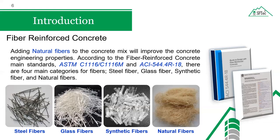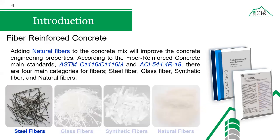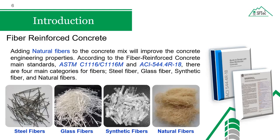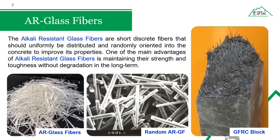Another concrete technology that could improve the mechanical properties of conventional concrete is using fiber reinforcement. According to the main standards for fiber reinforced concrete, there are 4 main categories of fibers: steel fiber, glass fiber, synthetic fiber, and natural fiber. The addition of small, discrete and uniformly distributed fibers in concrete enhances its durability, static and dynamic properties, and also reduces concrete cracks. Alkali-resistant glass fiber, our product, is one of these fiber reinforcements.